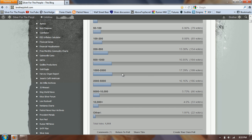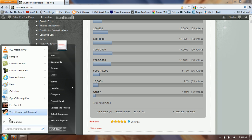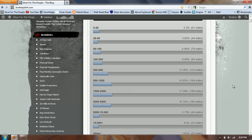Now I'm going to try to find the median here, and I'm just going to do a guesstimate real quick and say that the median is, because we have a heavy tail on this end, I will go ahead and guesstimate that the median is 1,500 ounces. So whether that's the mean, whether that's the median, I'm just going to take that as an average and say 1,500 ounces. So we have 1,100 participants, and we have that 1,500 ounces we're going to go by. So we take 1,100 times 1,500, and we get 1.65 million ounces. So the people who voted on this poll have stacked 1.65 million ounces.